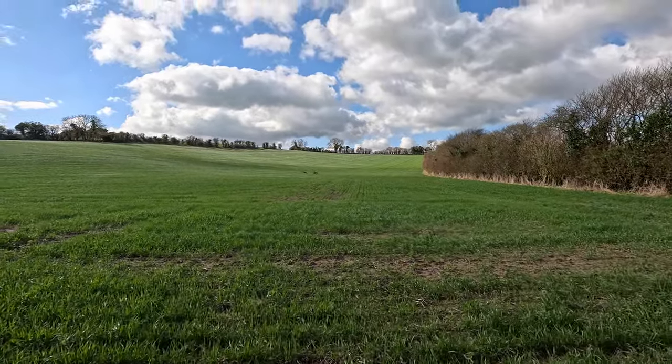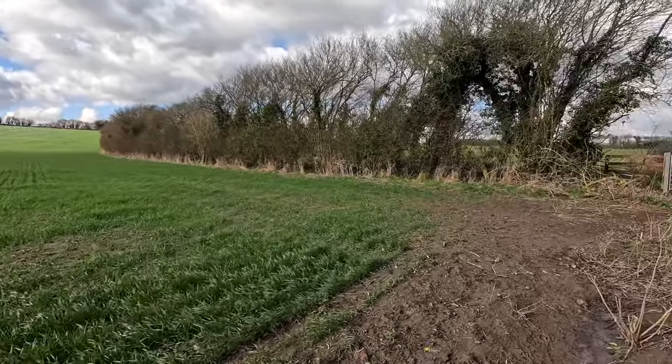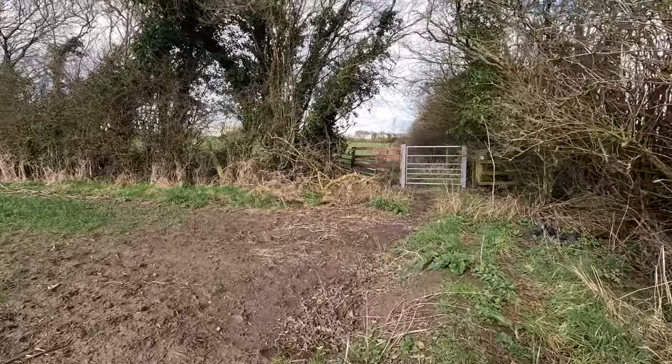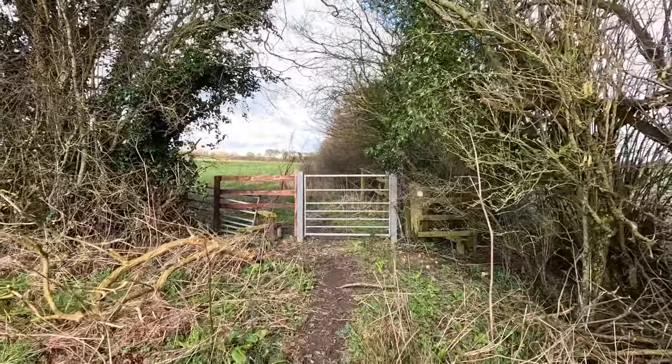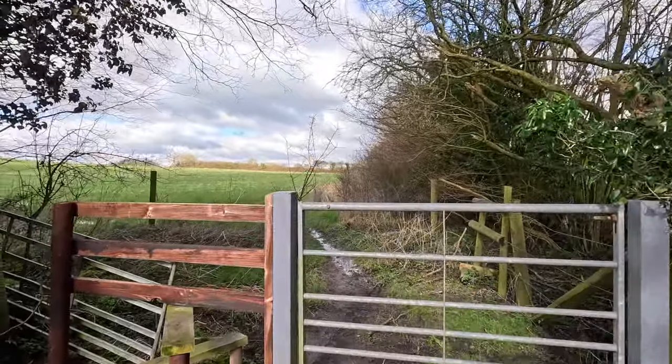Lovely, I think. I like to see wildlife, even if it's deer, as opposed to anything more exotic, I mean. I don't need exotic wildlife. I'm happy with deer or a robin or anything else.